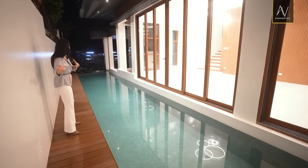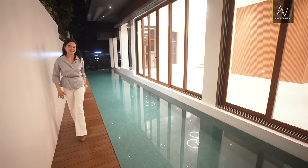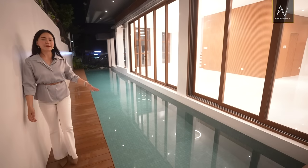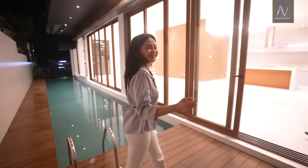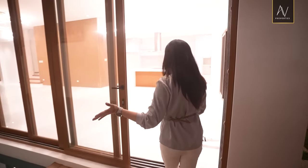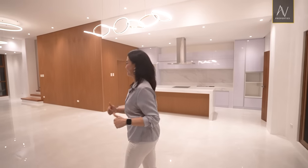So yeah, it's like Olympic size for a house. So yeah, it's really nice. You could do your laps here, your exercise. No need to go out. Nice. Now it's time for us to go back and check out what's on the second floor. Let's go.